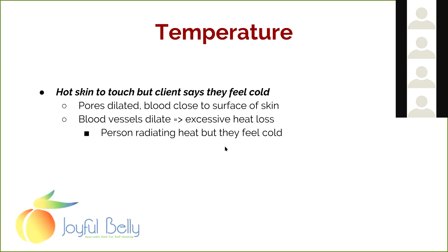And if the client's skin is hot to the touch, but the client says they feel cold, that's really typical, and it means that the person has a heat condition and their hot blood is flowing close to the surface of their skin and their body's losing a lot of heat. And because their body's losing heat, they feel cold, even though when you touch them, their skin is warm.